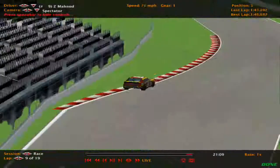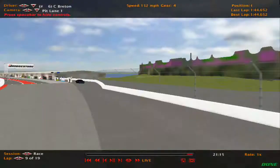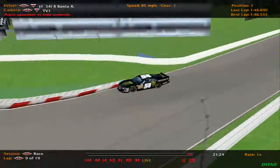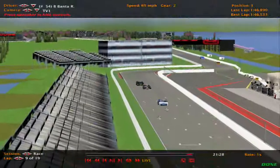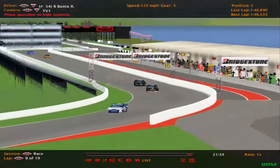Here's the 3 drivers. Probably only cars in this field that don't have any damage. Is the 3 leaders. Actually, Connor Breeden does have some damage. It looks like we got a battle for second heating up between. Oh, I thought it was. Dylan Poteet has a pretty clean car somehow. Brock Banta doesn't have a mark on his car. He's trying to catch the 22. I think we're going to run into a stretch where it's going to get pretty boring, because we still got a lot of laps to go, unfortunately.